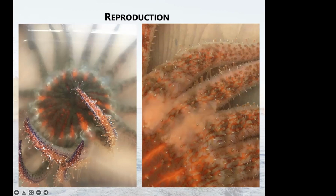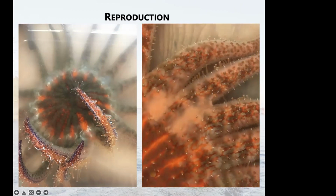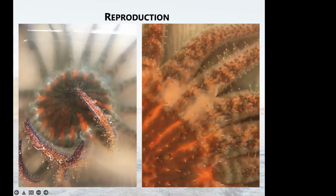So we would collect their gametes, mix them together, and know what crosses we had, so that in the future, if we needed to know, we could identify who were the parents. Here's another video real quick of the female spawning her eggs. You can see, it might be a little blurry.